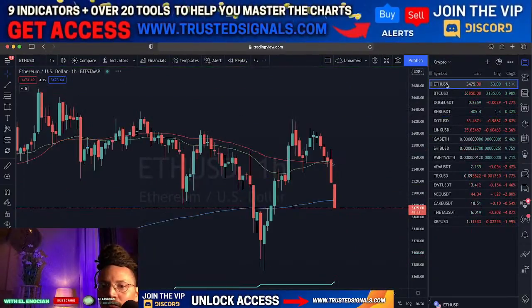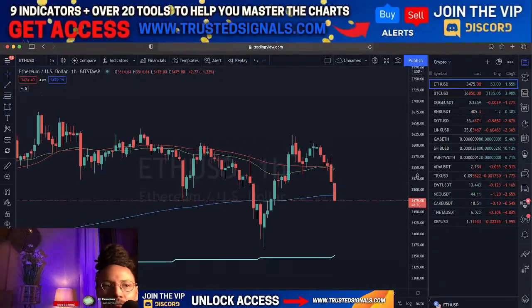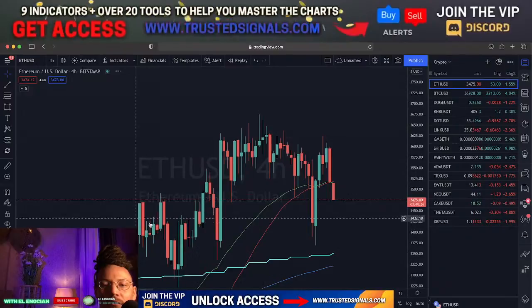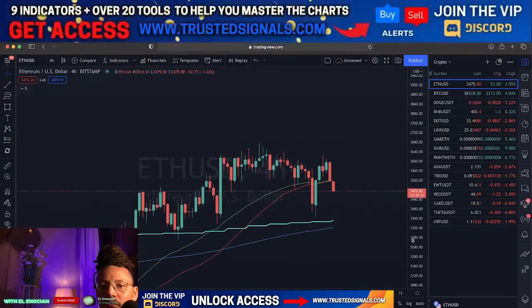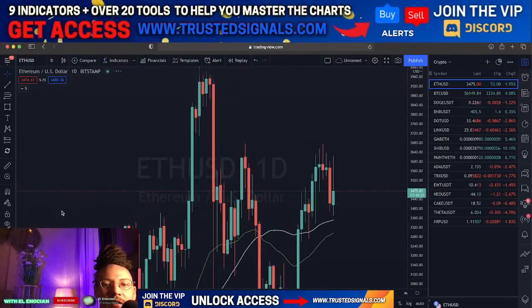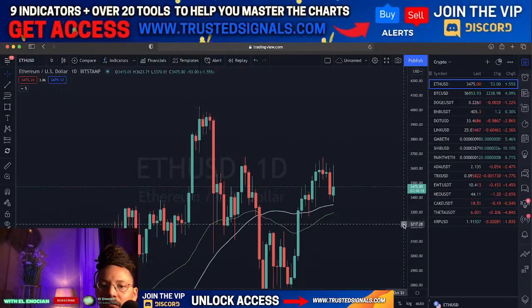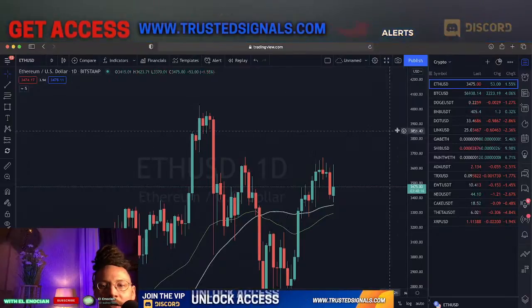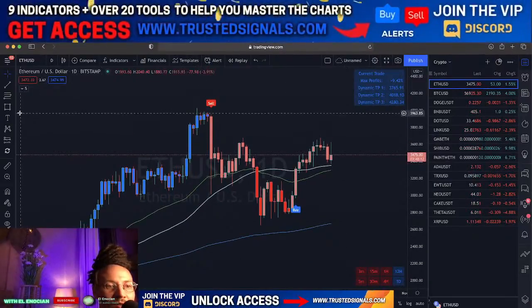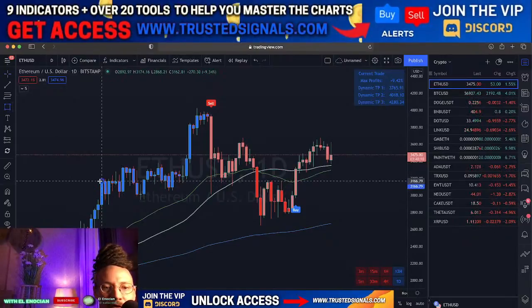Crypto. We're seeing a solid retracement on ETH. Looking at the higher time frame, let's check out the daily. Look at that. All right, let's draw up our zones. First thing I do when going into the week is drawing up our zones.